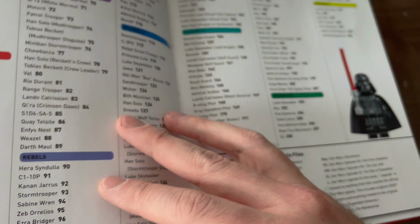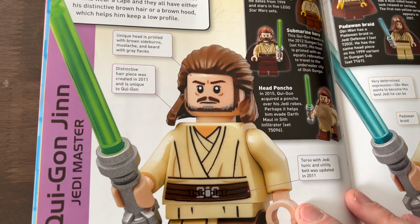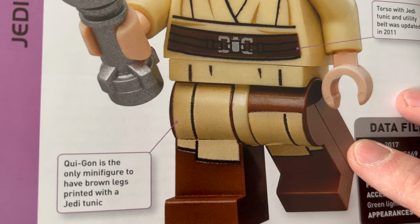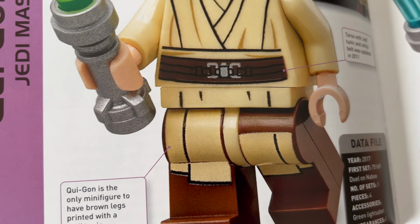What we'll probably use this for is, for example, yesterday we tried building a Qui-Gon and I was trying to find pants that look like that in our collection, but I couldn't. I was just using an image that I saw on Google and I was like, man, wouldn't it be nice if we just had this book? And we do now. So we have the top half and I built the lightsaber. I just have to find those pants. I have brown pants, but they don't have the continuation on them, which is unfortunate.